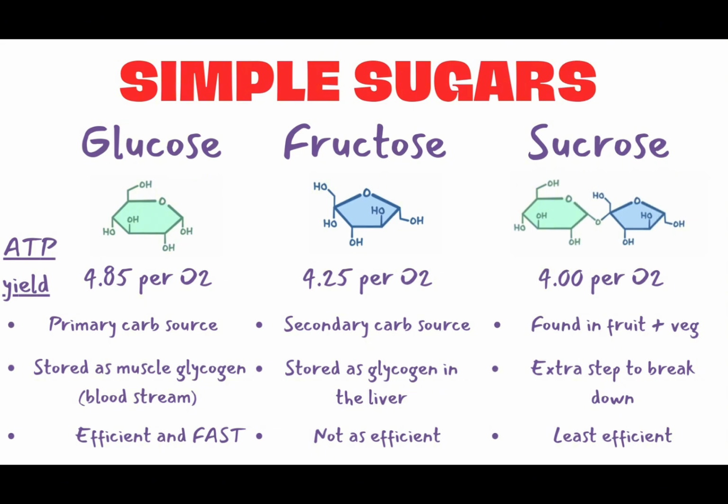These are our three main players when it comes to fast and efficient energy sources found in both commercial energy gels and natural alternatives. Glucose has an ATP yield of 4.85, which makes it the most efficient, thus the primary carb source stored in the bloodstream for quick absorption. Fructose has an ATP yield of 4.25 per O2, making it slightly less efficient than glucose, and is stored in the liver, requiring it to be broken down through glycogenolysis. Finally, sucrose, a disaccharide, has the smallest ATP yield of 4, commonly found in fruit and veg, and requires an extra step to be broken down before absorption.